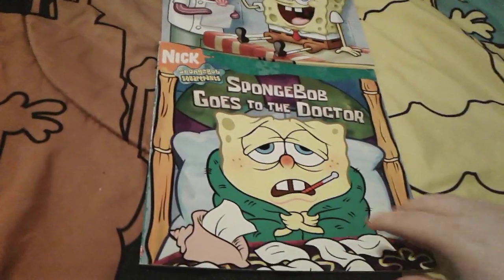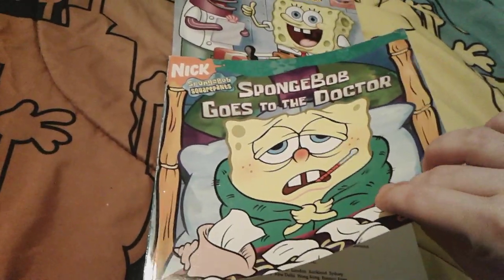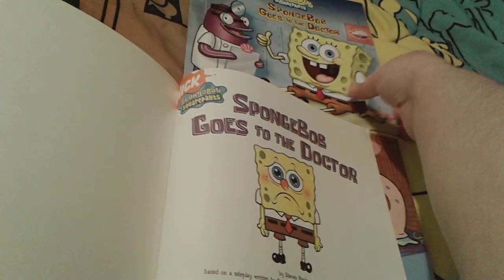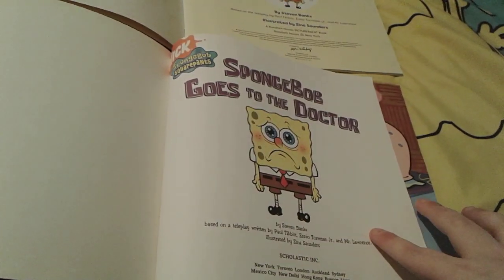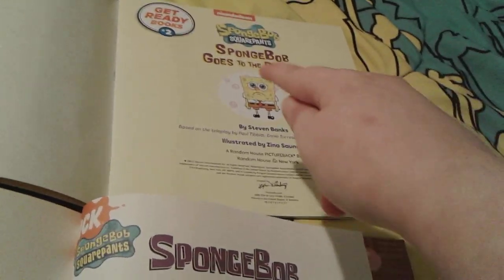Okay, so let's go ahead and start comparing the pages. Alright, this one right here has stickers, so I'm just going to flip through those. Okay, so as you can see, the picture of SpongeBob with those big eyes is literally exactly the same in both books, but on that one there you can see bubbles.